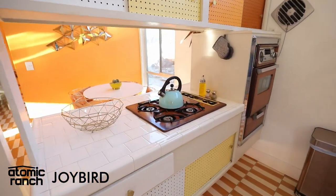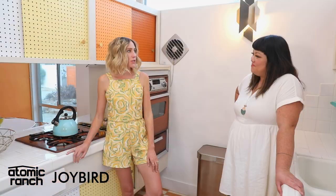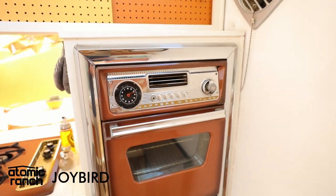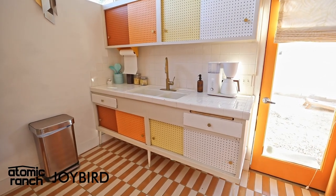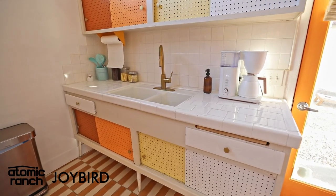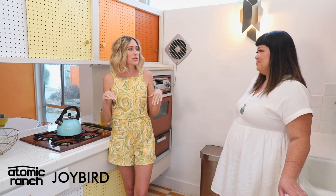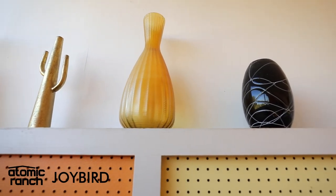So, 1959, William Krisel. One of the coolest parts is how many original pieces you found in your house when you bought it. Tell us more about that. We knew the mid-century purists were gonna come for us if we did anything with the pegboard cabinets or the original appliances. And the original cabinetry is so beautiful. It has peg legs and really fun details, so we didn't wanna touch it.